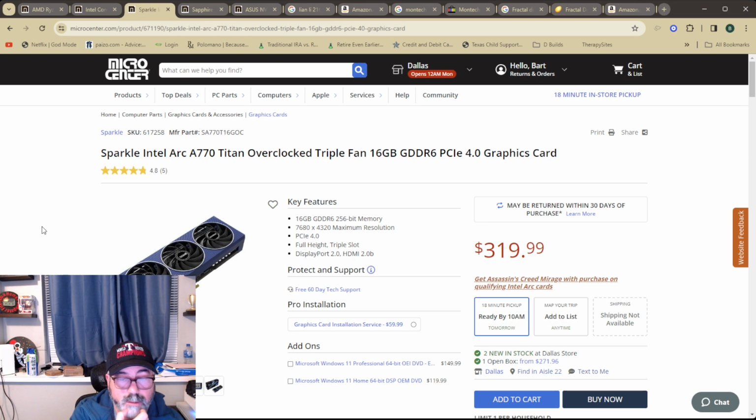This is the Sparkle A770. Again, just over 300 bucks. It's a 16 gig card, and VRAM is going to end up being a premium. I think that's one way that these manufacturers are seeing that cards are going to get outdated. As new games come out and require more VRAM, 16 gigs is really strong. So this card could have some legs potentially later down the line. It could last a little bit as a budget card. It's really surprising.